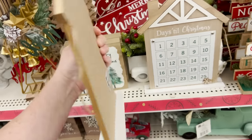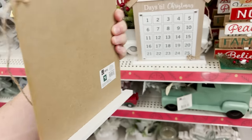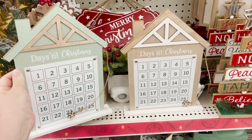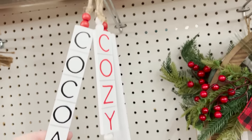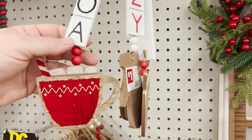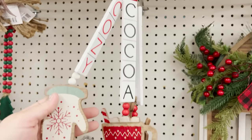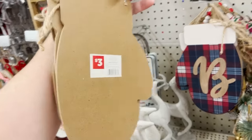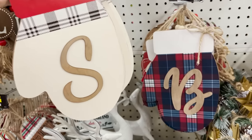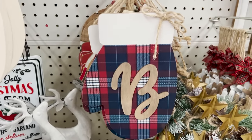And I think this might be one of my favorite items. It is a countdown that is standing of a house in the green and in the wood for $5. I love that it is not overly embellished. Also for a dollar, they have these little hanging pieces in a mitten and a mug, and lots of wood pieces with pops of color in prints and plaids.